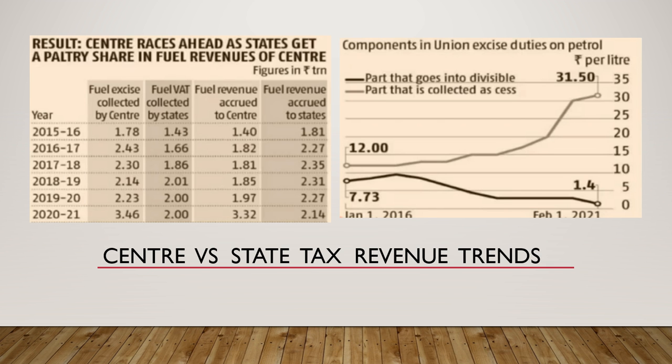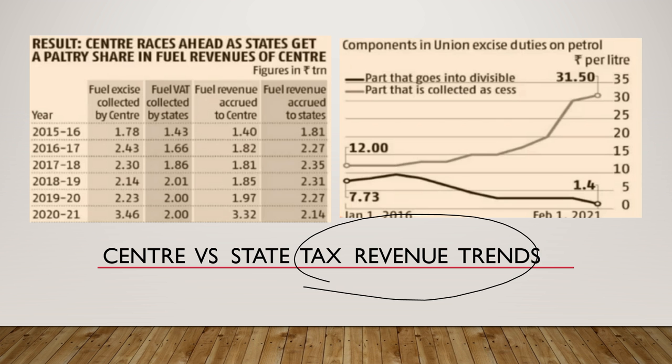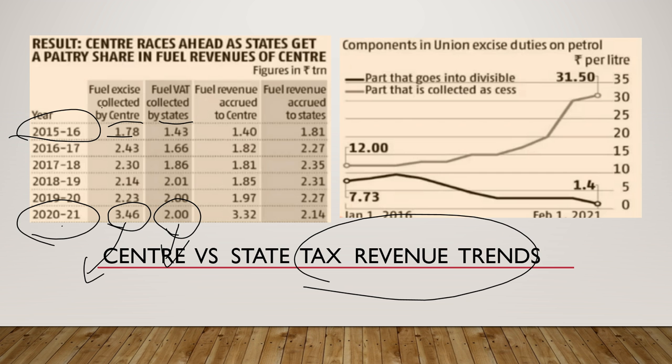The next slide talks about tax revenue trends, how the tax revenue is increasing or decreasing. Let's observe from 2015 to 2020-21 and see the trend by center and state. The total tax collected by the center is 3.46 lakh crores in this year, whereas in the form of VAT, all 29 state governments in India are collecting 2 lakh crores.